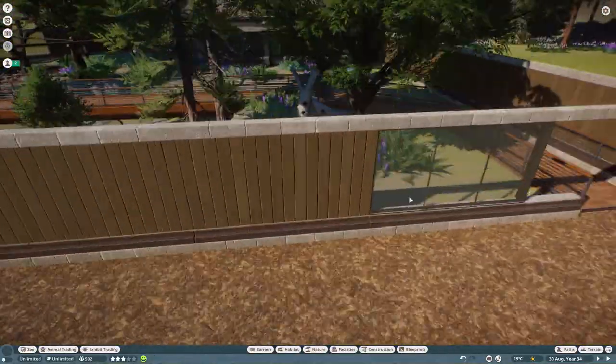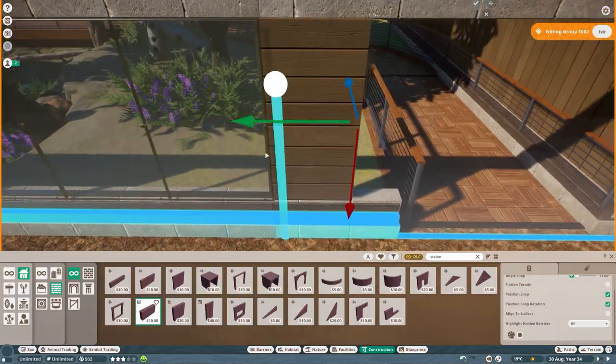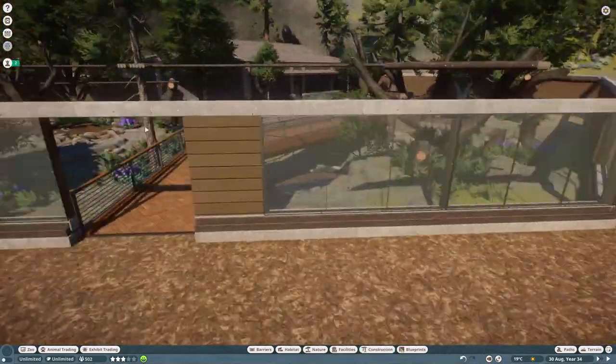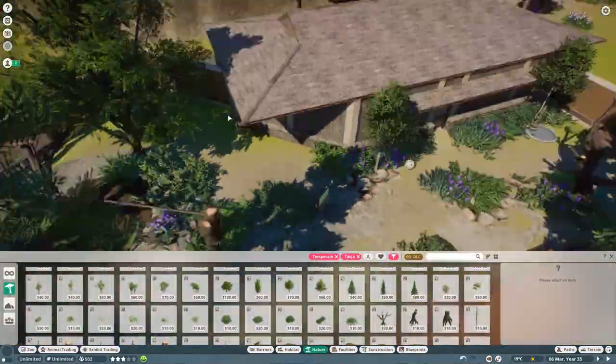So to make the airlock system, you can see these two entrances here. And by the way, I'm using a lot of these stained wood pieces that came with the aquatic DLC. Absolutely gorgeous pieces and very modern as well. So they work really, really well here.